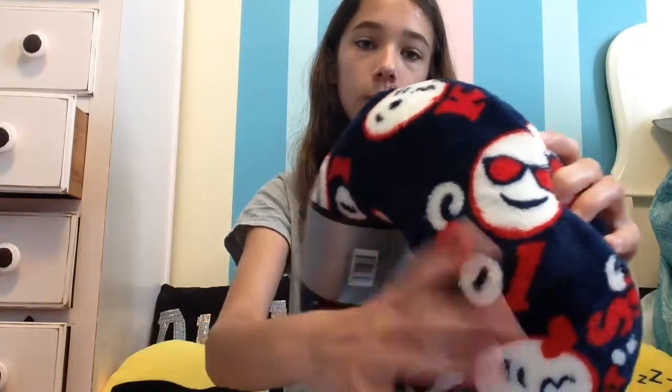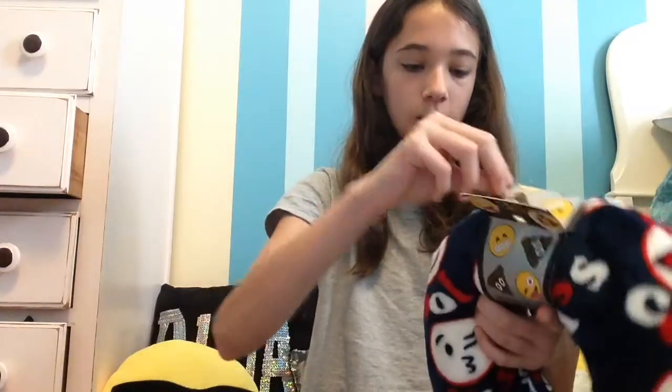So one of the first things that I got was this wonderful emoji travel pillow. Right here it says kiss, and it's got a kiss emoji. And then as you can see, there's a cool emoji. It's made of memory foam, and it's so soft. Watch this. And there's also a little zipper so you can wash it.